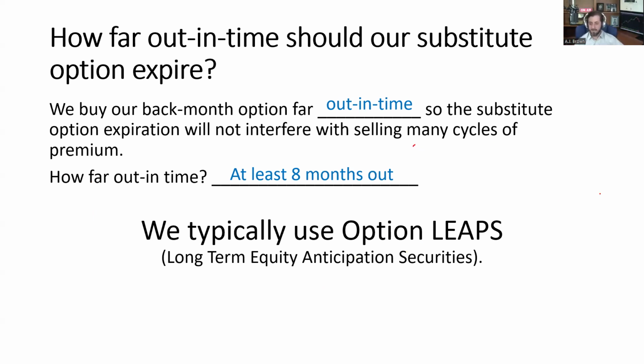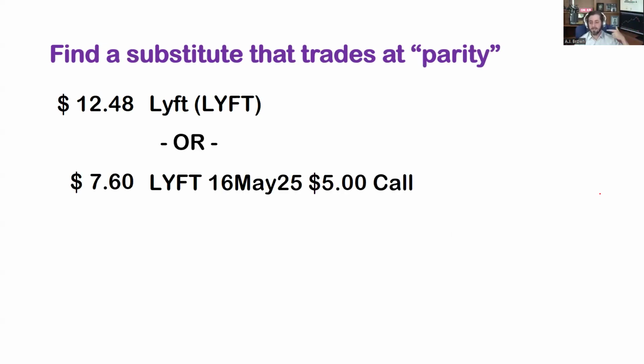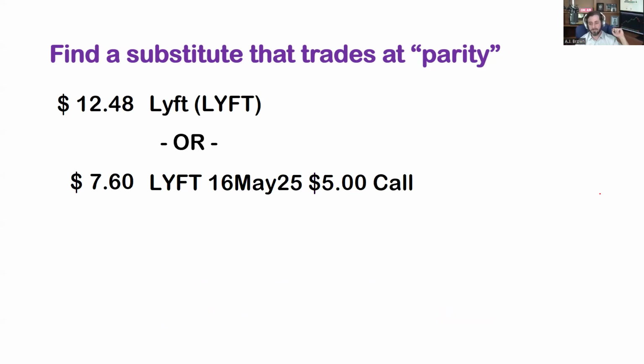So let's see if I can get back into my presentation. Here's that Lyft example. Remember, we could buy Lyft for $12.48. This was the Monday end of day prices. Or I could substitute it with the Lyft option that expires next May, so almost 10 months from now, the $5 call. That thing is only $7.60 a share. So instead of spending $12.48, I can have something that is moving just like Lyft, but for much cheaper. And if you want to look at the statistics, the in the money component of that substitute option is almost 98.4% of its value, and the extrinsic value is only 1.6. So this is a great substitute option.